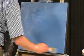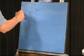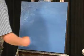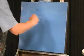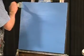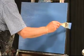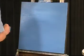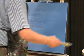So I got this pretty much covered now. And I believe when you paint something like this, go all the way across the canvas. Try not to stop your strokes all the way across the canvas. Give you a nice even flow of the color. In this particular kind of painting, perfect.